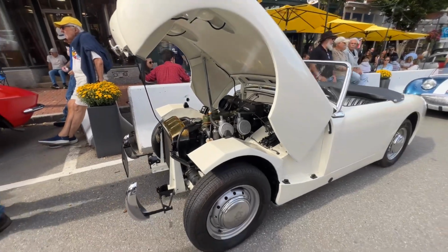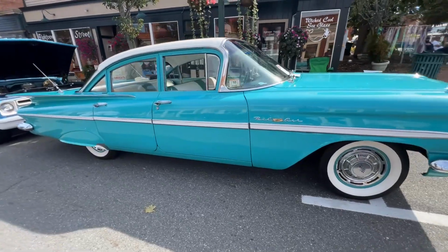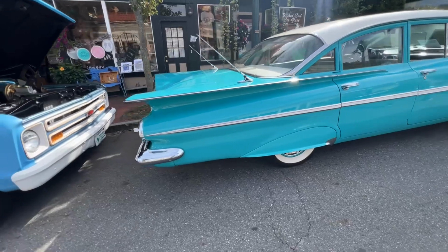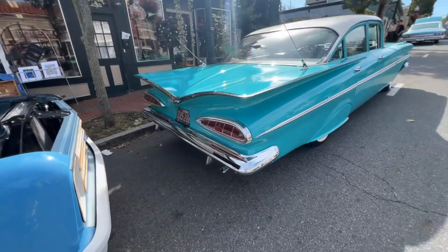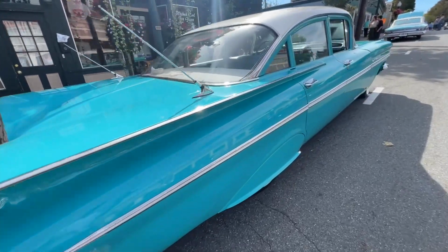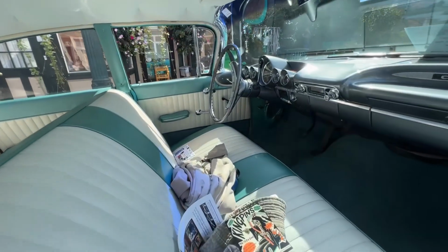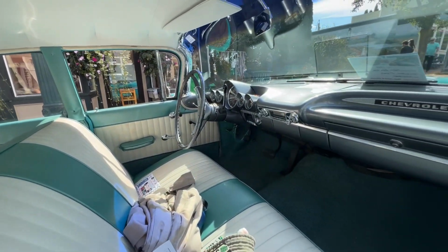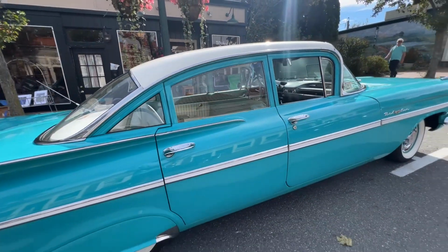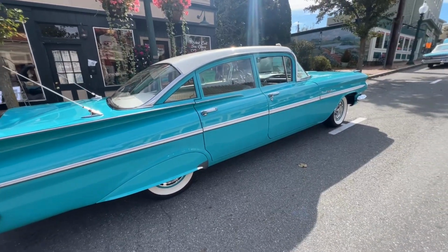Come on down. This is a '59. Favorite Canadian. Even four-door cars are cool. The '59 Chevy Bel Air, turquoise and white. And the wings on the back of this bad boy, are they cool? Oh, wicked cool car. '59 Chevy Bel Air. There you go. Get yourself a four-door car. A little bit less expensive, and go out and have some fun.